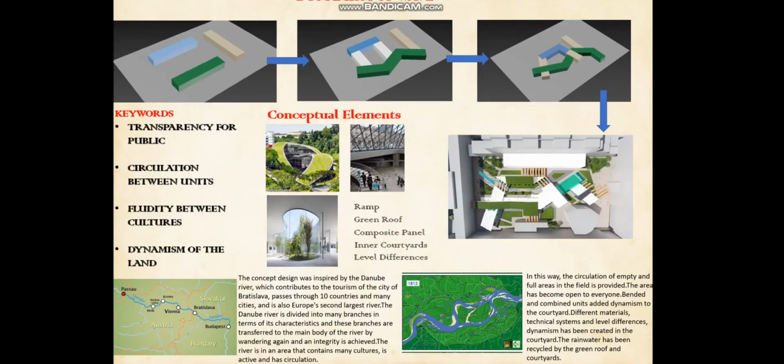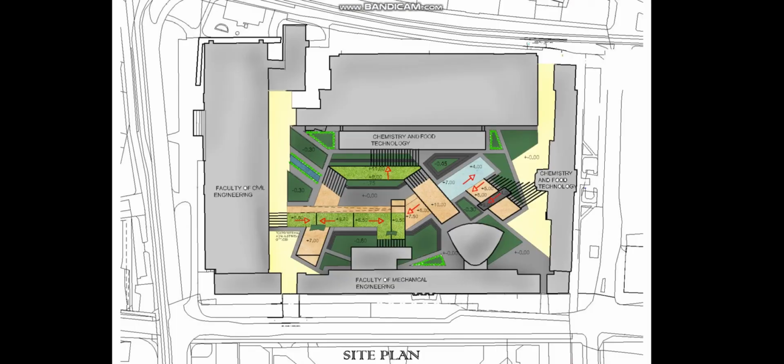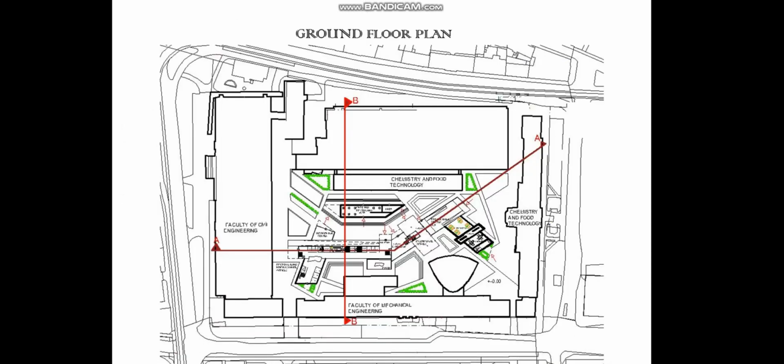Here is our conceptual idea. Here is the process of the development of our ideas. The conceptual keywords and elements. Then the descriptions of the river and how it affected our design. Here is the site plan which is colored. Here are floor plans, sections and elevations.